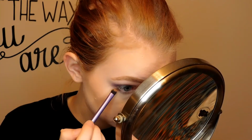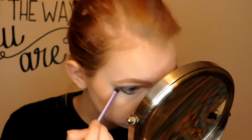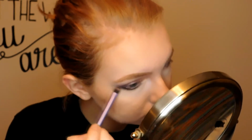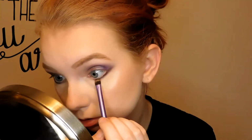Carefully, because I don't want it to be too dark, but I want it to be a little bit darker than what's going on up top. Then I kind of brought that up this way to just underline that purple. I barely ever use this kind of a shade, like a black or a dark gray, so hopefully this works out. And if you get too harsh of a line when you go up this way, just slightly blend upwards into the purple.